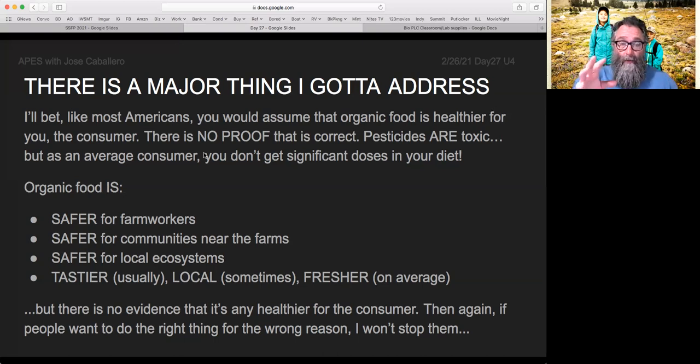But before you try to get me fired, let's be really clear. Pesticide is bad for you. Like if you have a bottle of pesticide and you drink that, you're gonna die. Like pesticides are really bad for you. That's not a mystery. That is established. But by the time the food reaches you, there's not enough pesticide to matter to your health.